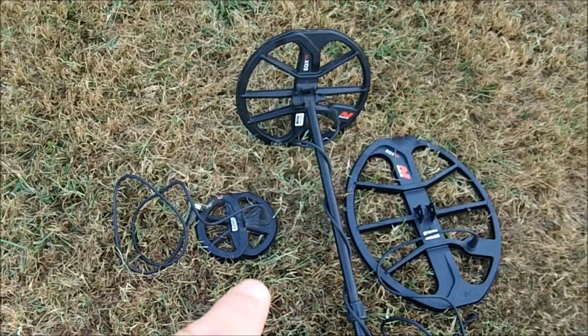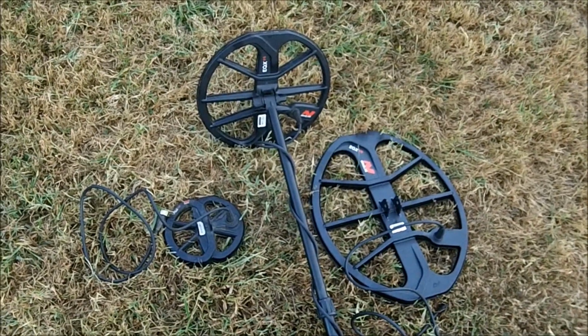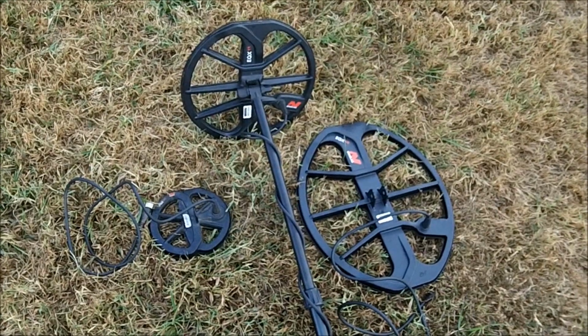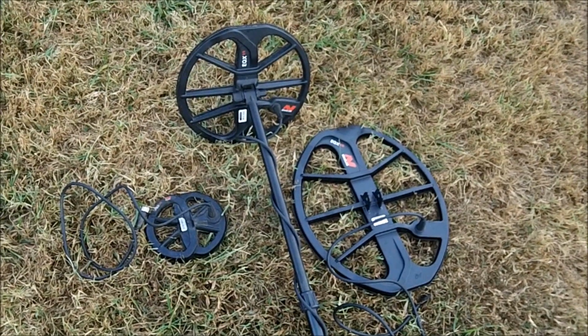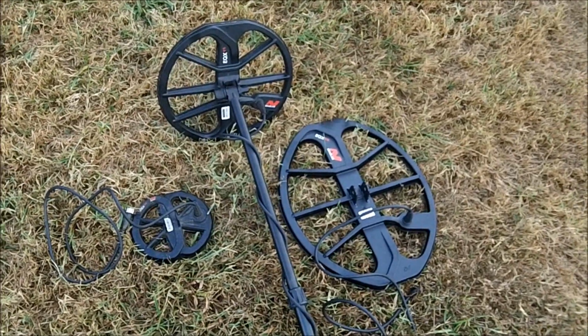And I also have the 6-inch coil from Calico, and I will be using that in some areas here that are really loaded with iron and trash. And I have pulled some interesting things out of those areas before, so it'll be kind of fun to see what I can find with the Equinox.